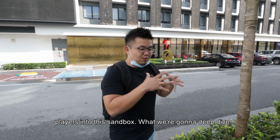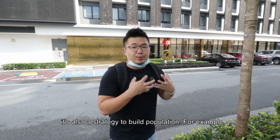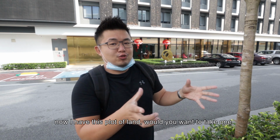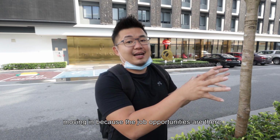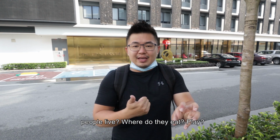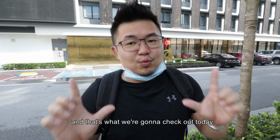So what we're going to deep dive into today is a very important component, because it's also a strategy to build population. For example, now I have this plot of land, right? Would you want to take one to build your factories? Only then will you have talents or people moving in, because the job opportunities are there. At the same time, you need to consider where people live, where they eat, where they play. All that needs to be sorted out in this blueprint, and that's what we're going to check out today.